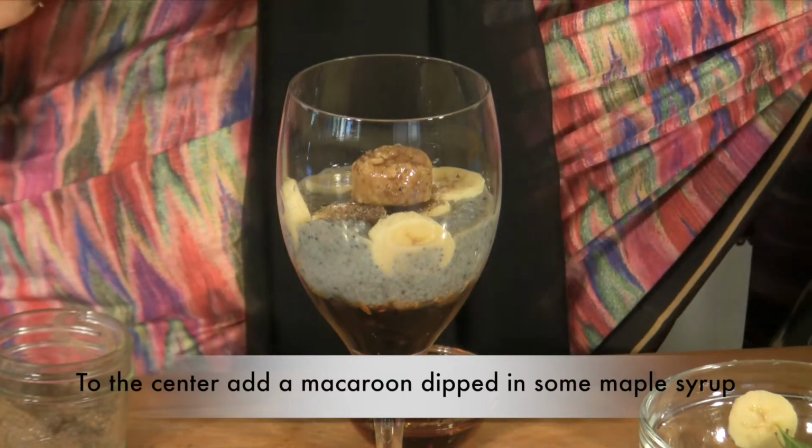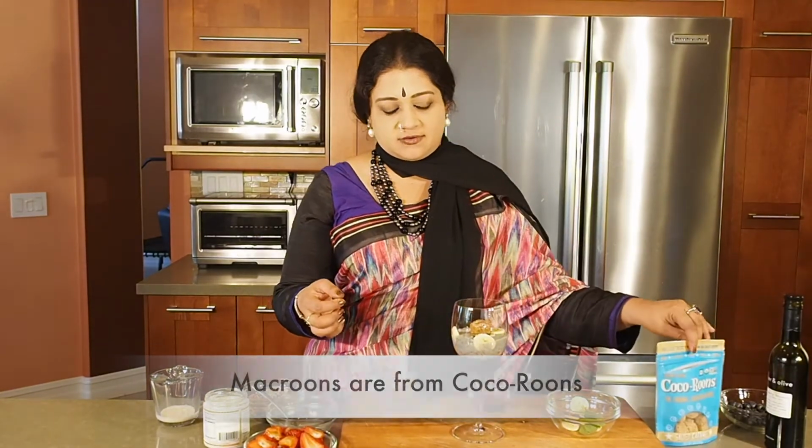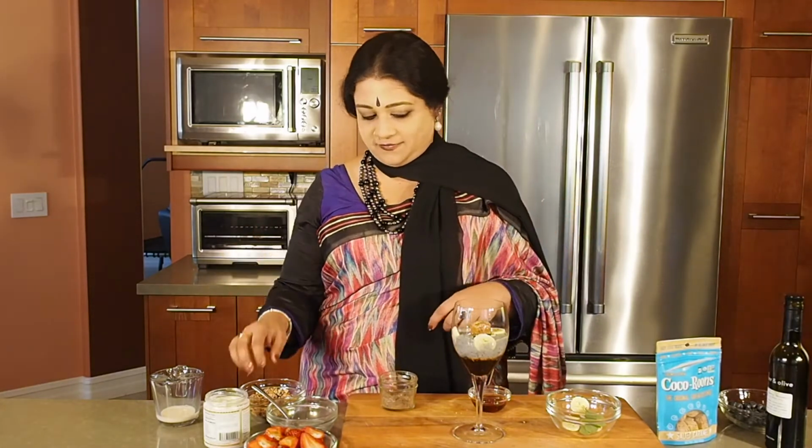So these macaroons are from Cocoa-roons. They are a coconut cashew macaroon. I just was browsing in a nature food store and I happened to find it. I've used their macaroons before in other recipes and I just like it. It's a really beautiful flavor.